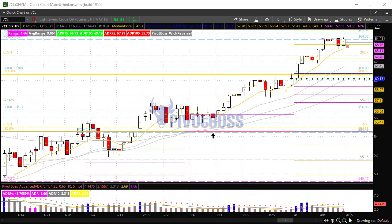So again, what if we break down? What if we hit 62.50? We can have 5 handles of range to 67.50. It could be another one of these moves, right? So again, very narrow 5-day range. This week has been sideways, which means next week I'm expecting some sort of directional conviction. If we start with a breakdown, that would be the best case scenario to buy it somewhere between 63 and 62.5 and take it higher, 4 to 5 handles. That could be the best way to go until proven otherwise.